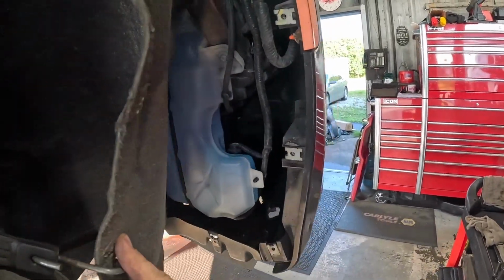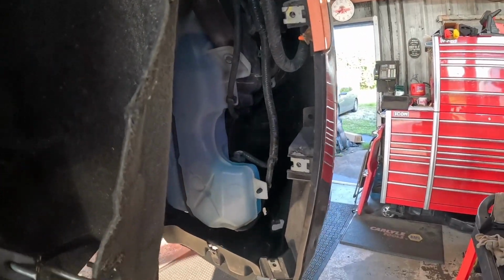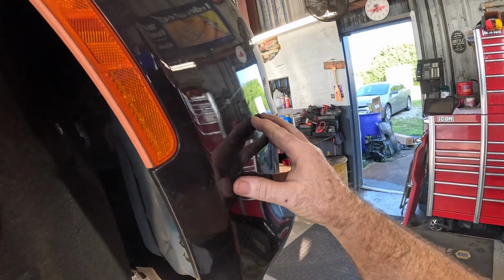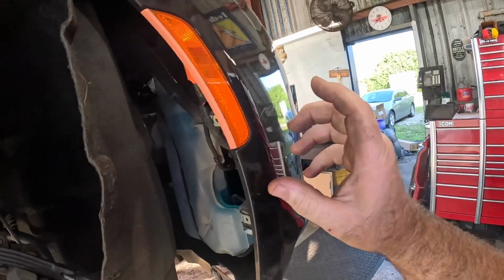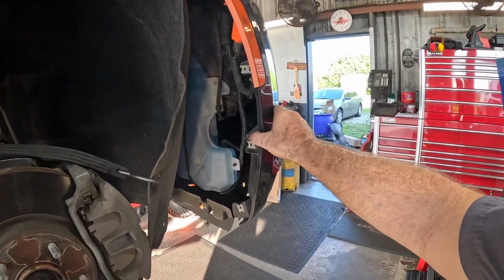So we'll pop some of those out of there. The washer bottle will stay there, hanging on the radiator support and stuff. And the bumper fascia, they call it, comes right off. It's basically decorative. It doesn't really do anything. If you have an accident, the metal brace underneath is what takes the impact. This is just decoration, basically.